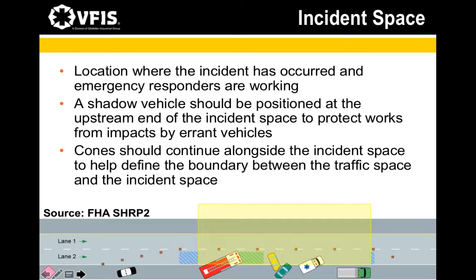Now, once traffic control devices are in place, a shadow vehicle is positioned at the upstream end of the incident to protect workers from impacts by errant vehicles. In many cases, the original blocking vehicle will become the shadow vehicle.